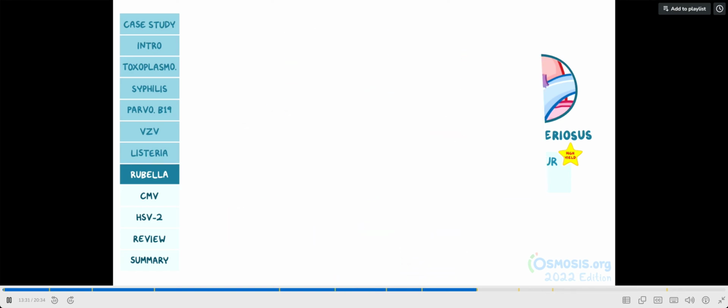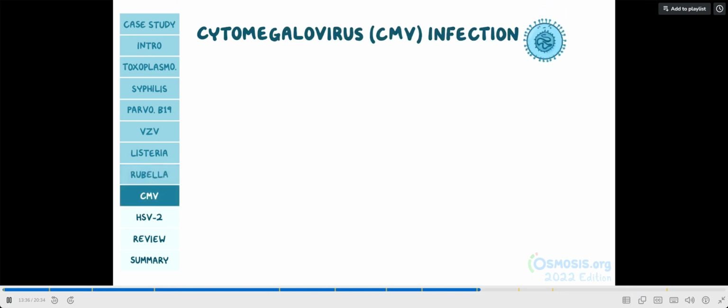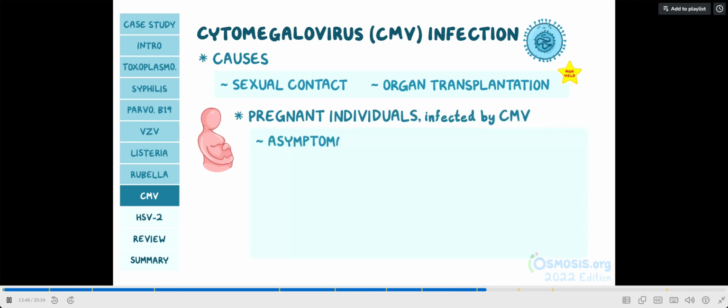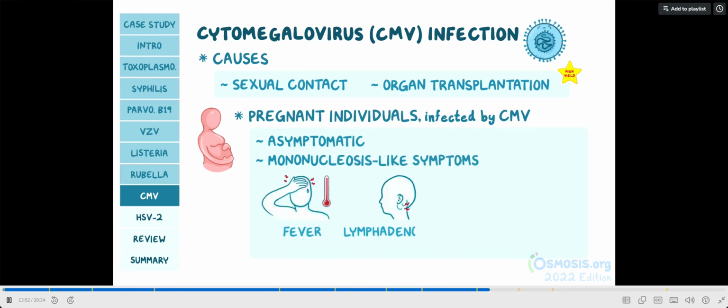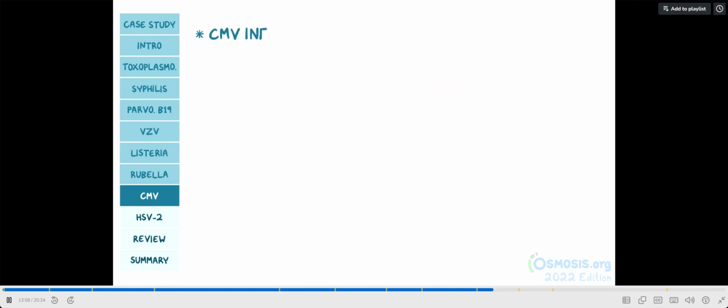Next up in TORCH, we have cytomegalovirus, or CMV infection, which is mainly transmitted through sexual contact, but can also be transmitted via organ transplantation. Now, pregnant people who get infected by CMV are usually asymptomatic, but some can develop mononucleosis-like symptoms. These typically include fever, lymphadenopathy, and a sore throat. Now, CMV infection can be passed to the fetus via the placenta.